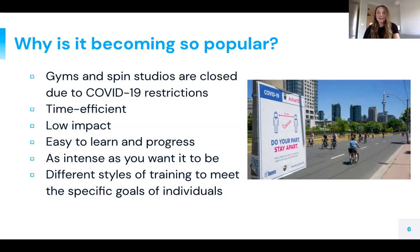However, there does come some increased risk of injury when you are starting something new and don't know that much about it yet. The other reason that it's always been popular is it's time efficient. You're able to combine commuting or going to get groceries with physical activity, which is a great form of doing that. And as I said, it's low impact, so it's good on the joints. It's good for anyone that might have joint pain or arthritis, because it takes away from that joint load. So it's really beneficial in that sense.